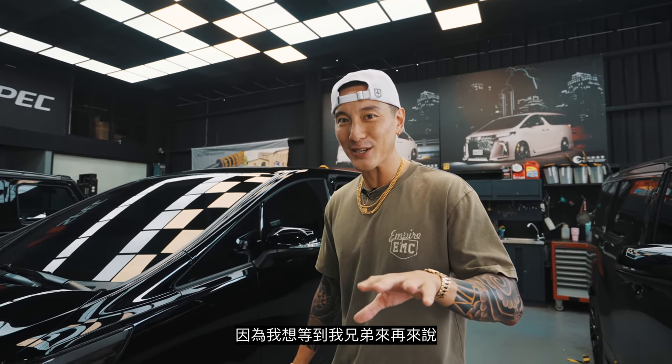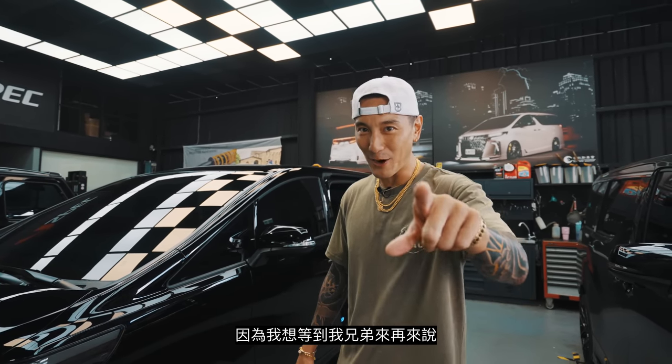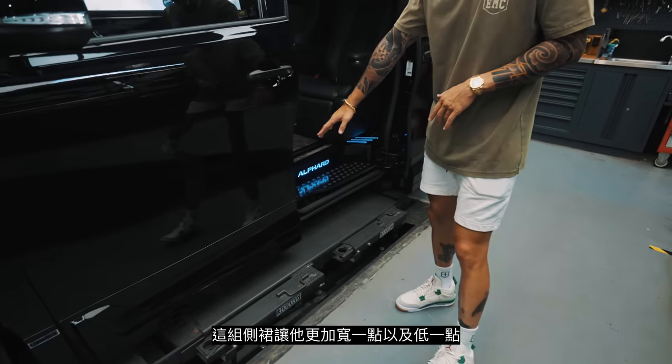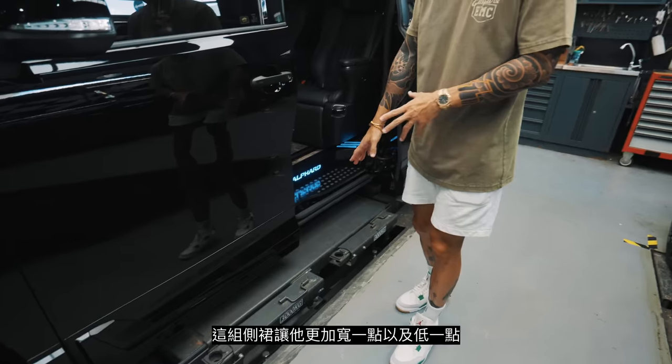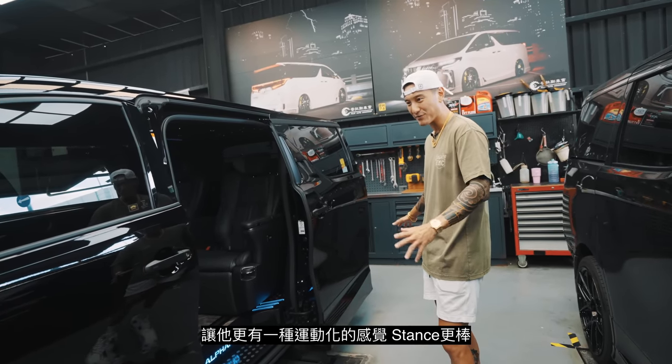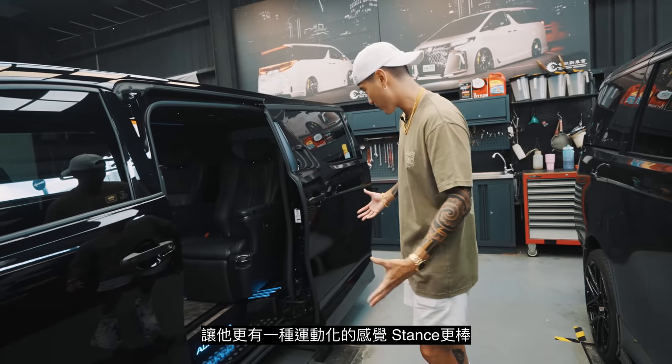Now, let's go on the side and check out the side skirts. Let's skip the wheels because I want to save that for when my homie is here. So the side skirts, it is a little bit wider, a little bit lower, makes it really just a little more sportier for this car. And the stance looks a lot nicer.